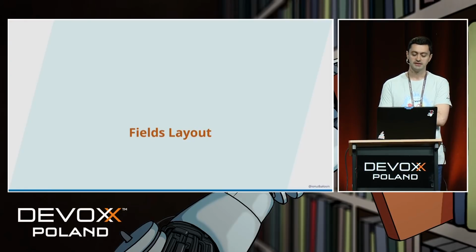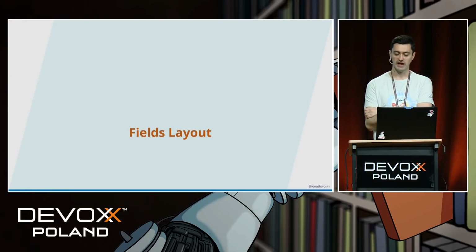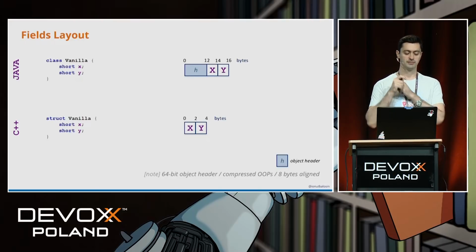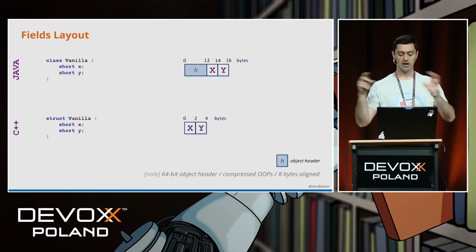The next one is fields layout. In the case of fields layout, we actually have 3 cases. Let's start with the first one. In the first one, I created a comparison between a Java class and a C++ struct. In both cases, we have a vanilla class containing 2 shorts, x and y. And at the top right, you have the layout in main memory, how it looks.